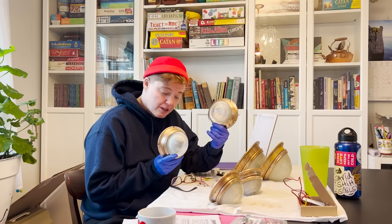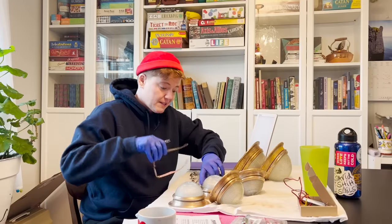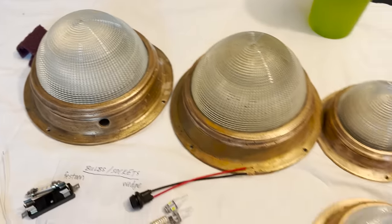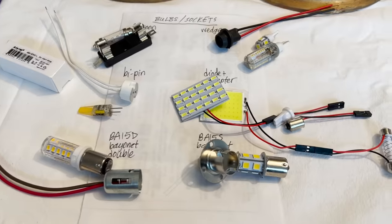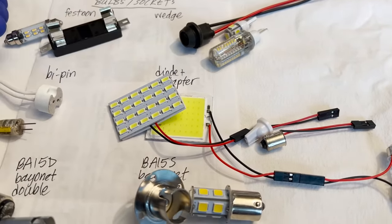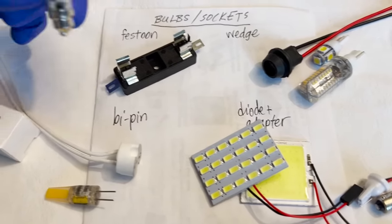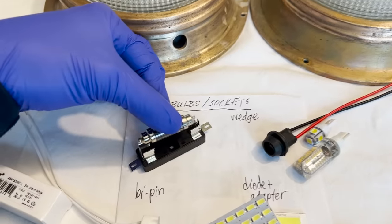Overhead lights are all polished, and it's time to go over final choices. If you have to go search for bulbs and sockets, it's overwhelming. The festoon bulbs are these little guys, and obviously the appropriate socket.